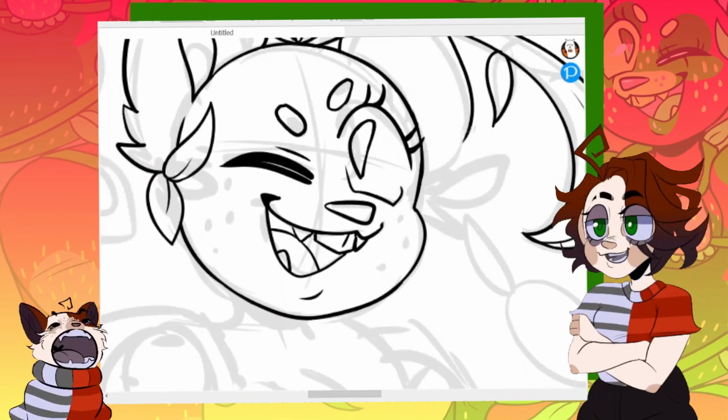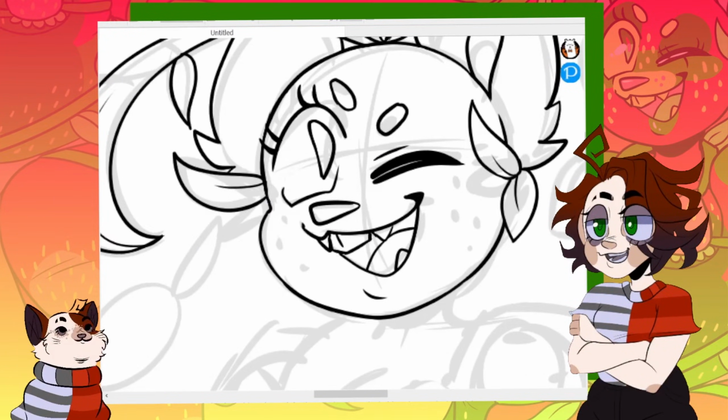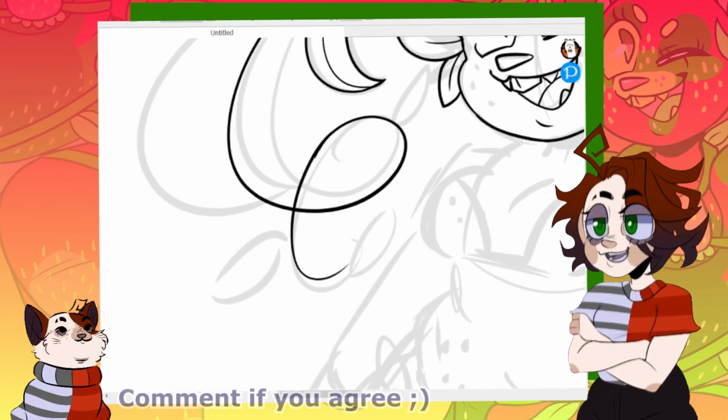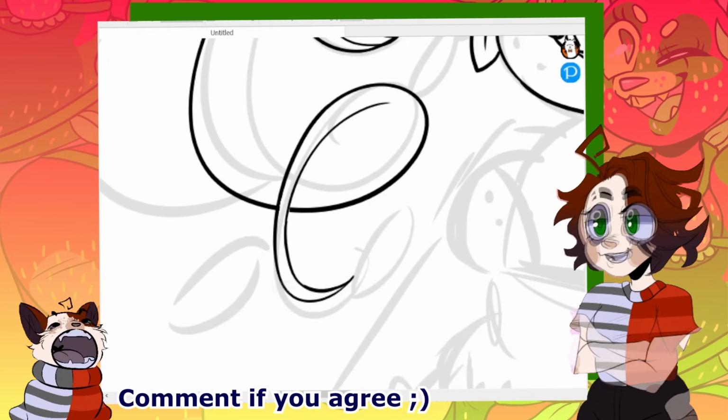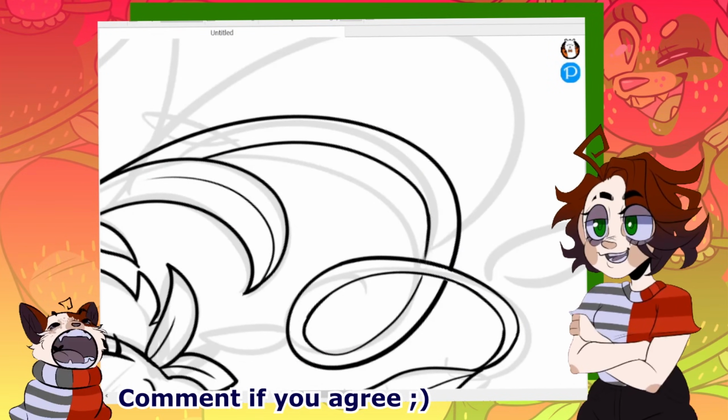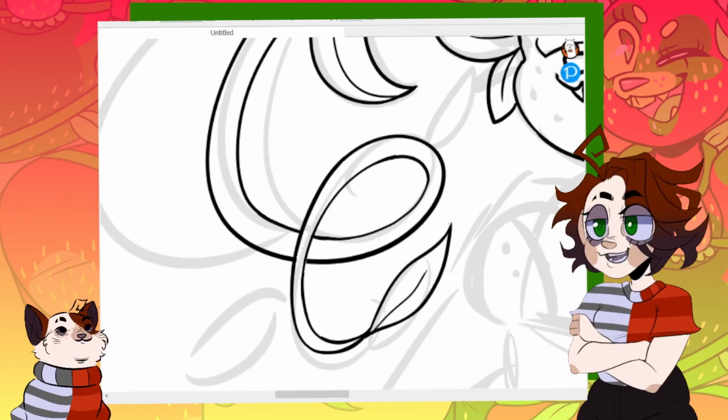I gave her a little buck tooth. I think that's adorable. I think that really shows her silly nature. The line art looks great. I think I did a great job. I'll be honest, I think it's one of my better line art works. Not that I think I do bad. I think I do pretty good the majority of the time.